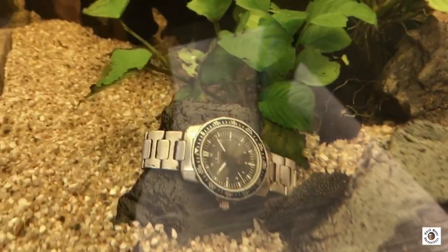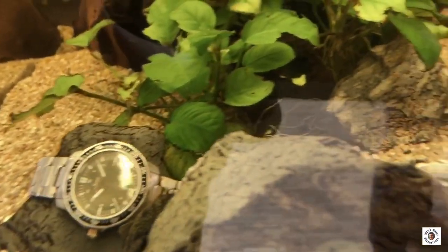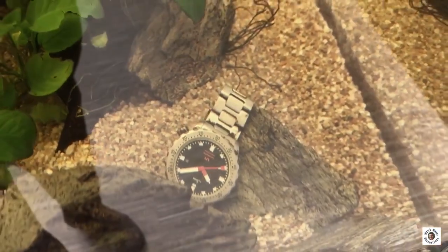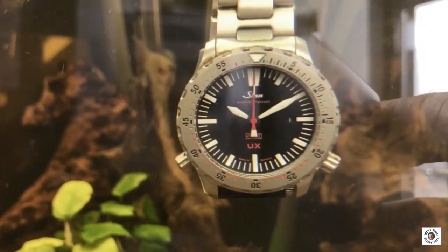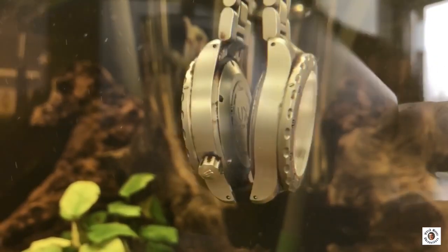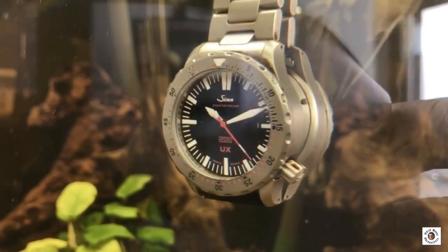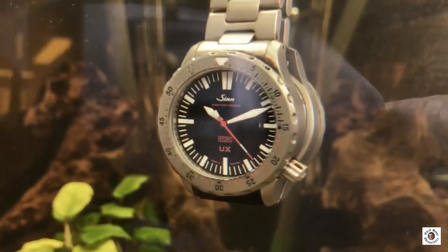We have the UX, which you just saw. We have the EZM3, and last but not least we have the U1. All of these watches have been underwater for several years now, and as you can see on the UX there is some dirt, and I've spoken to a co-collector if this is some biological thing from the fishes or if this is stain, or we weren't quite sure.